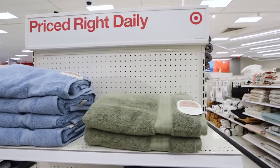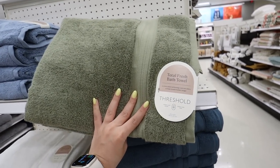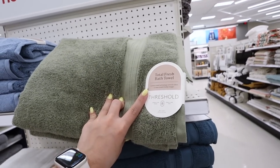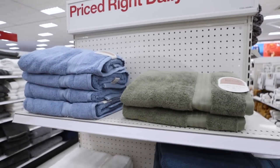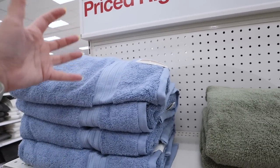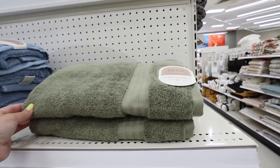I wanted to pop over into the bath section to show you some of the new towels. They're coming out with a lot of new bath and bed items. These are super nice. These are the Total Fresh Bath Towel from Threshold. These are just standard towel size, but they are really nice and plushy. New towels is such an easy way to refresh a space. And it's so nice because when you get out of the shower, you're super clean, and having fresh towels, I feel like it's very rejuvenating.